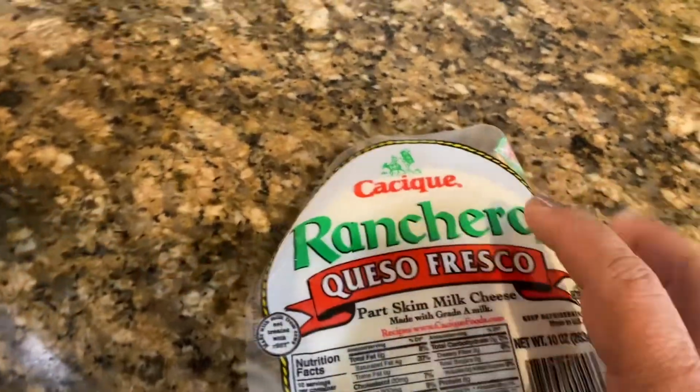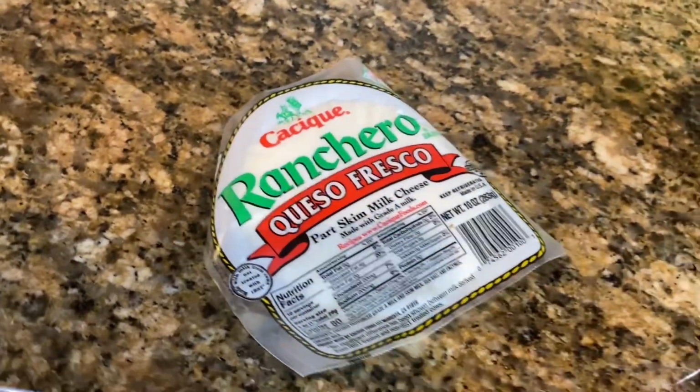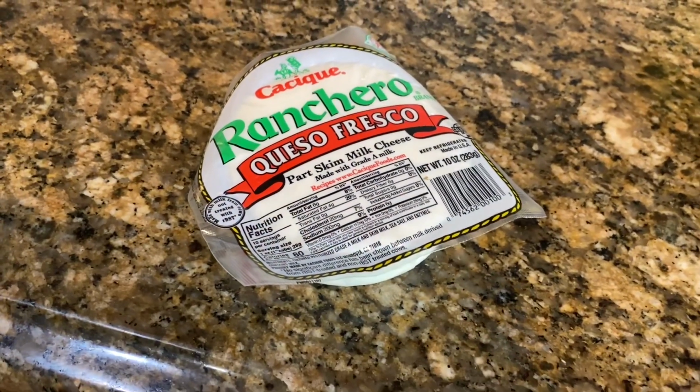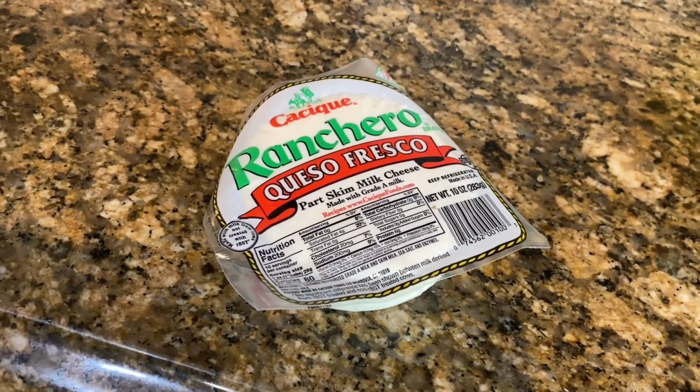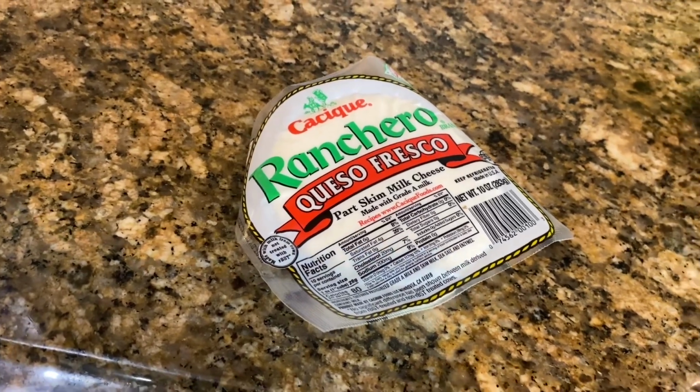Ooh, I love this ranchero cheese. Ranchero cheese is so good on corn tortillas. It's like the perfect snack. If I put it in a burrito though, you can't really taste it. So my favorite is just to have it in some corn tortillas.